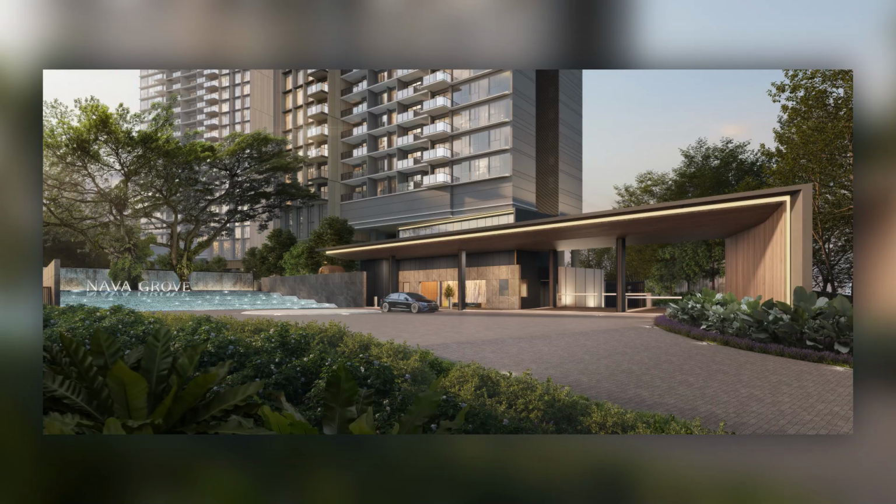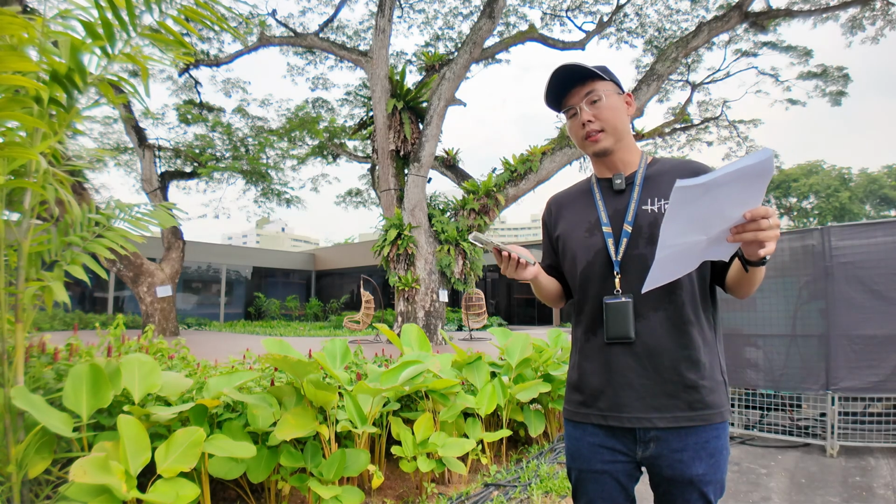Now the project also offers one of the grander arrival plazas that we've seen, with a cascading waterfall feature together with the heritage trees that you see behind me.